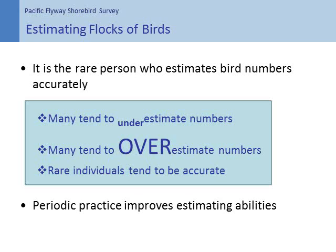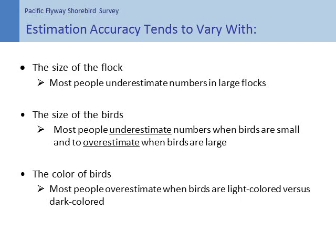A few more comments on estimation before we get started. Did you know that most people underestimate the number of birds in a large flock? That most people underestimate numbers when birds are small and overestimate numbers when birds are large? That most people underestimate when birds are darkly colored and overestimate when birds are lighter colored? Keep these facts in mind as you set out to practice counting and when conducting surveys of shorebirds.